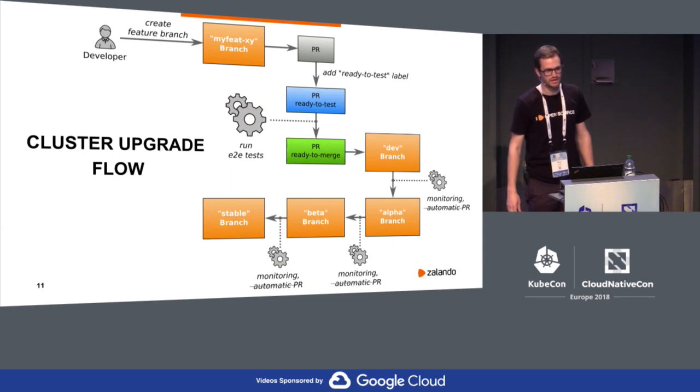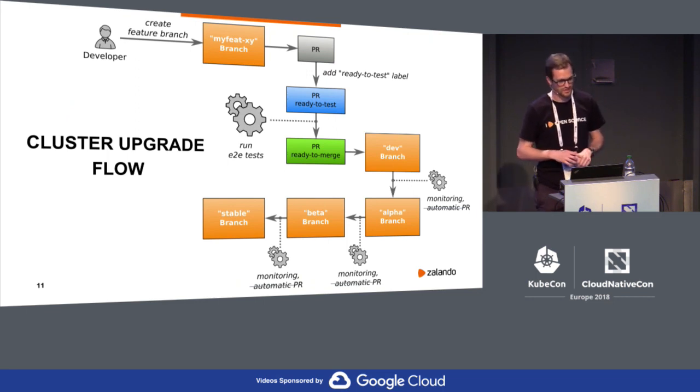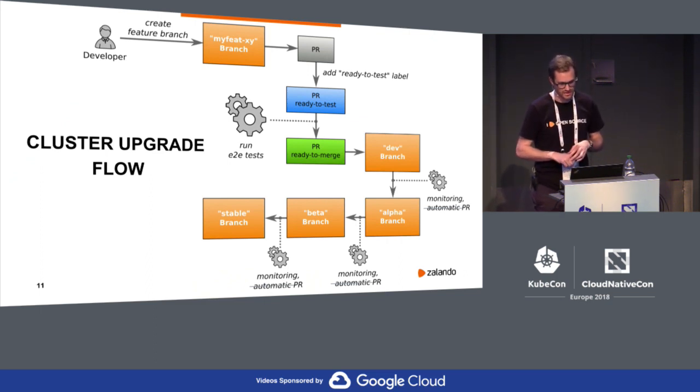And the way we feed new configuration into the cluster is we have this upgrade flow where we will usually create a branch with my new feature. Then we make a PR. We add a ready-to-test label on the PR when it's ready to be end-to-end tested. And then once it's ready, we either add a label ready-to-merge, or we just merge it. And then we merge it into something we call the dev branch.